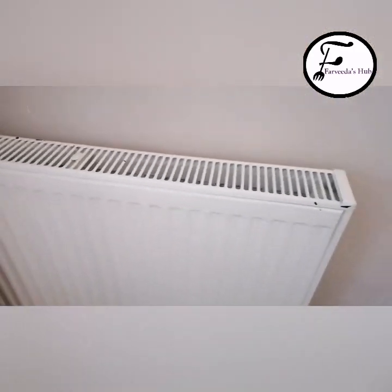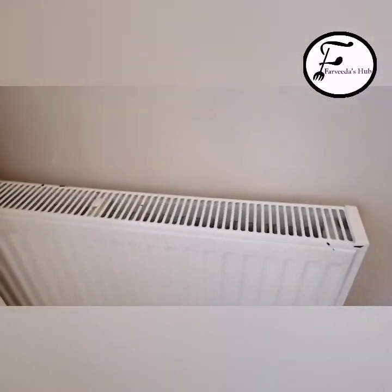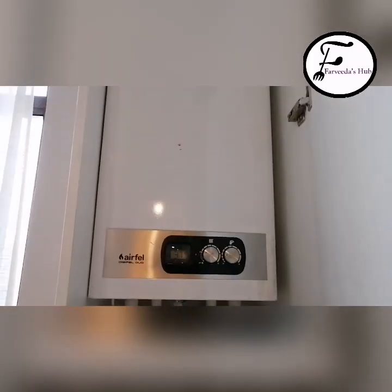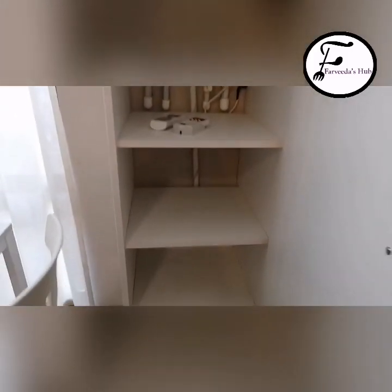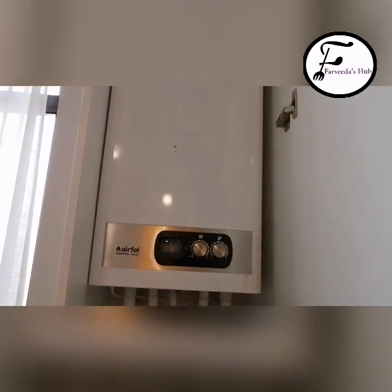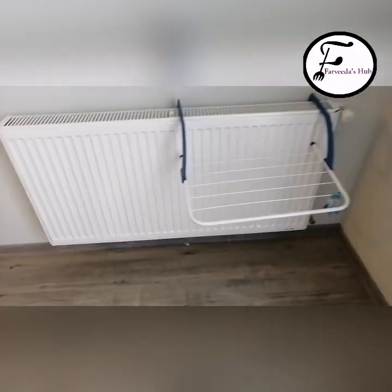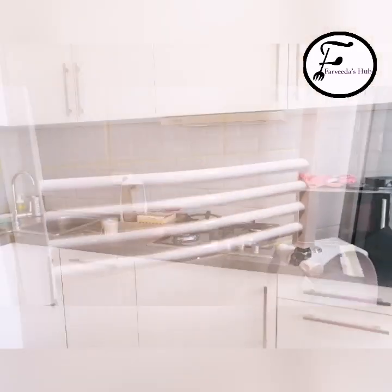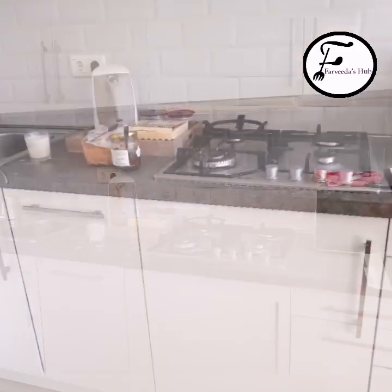Warmers are kept in every room to keep the rooms warm. Even in the bathroom, warmers are kept.